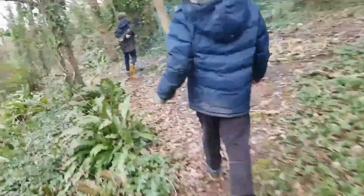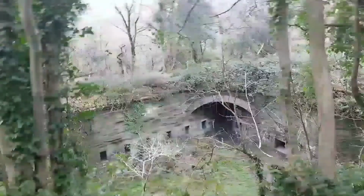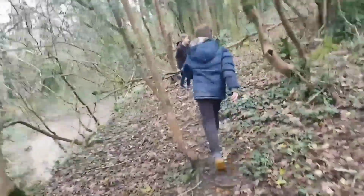Top of the tunnel now. Yeah, we made it back to the other end. You can see the footpath on the other side there. So we can get down without falling down.